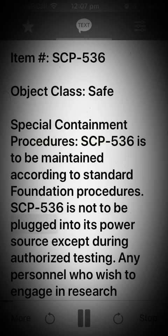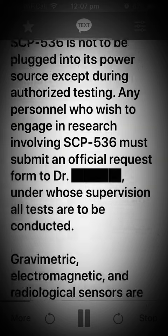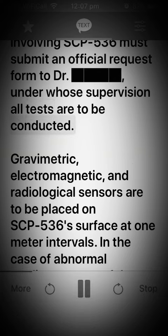SCP-536 is not to be plugged into its power source except during authorized testing. Any personnel who wish to engage in research involving SCP-536 must submit an official request form to Doctor, under whose supervision all tests are to be conducted.